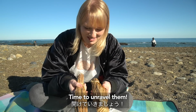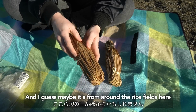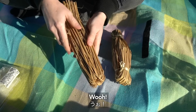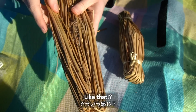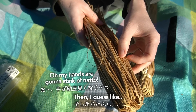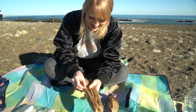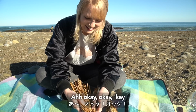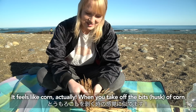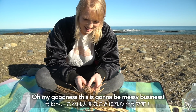Time to unravel them. So this is rice straw, and I guess maybe it's from around the rice fields here. Whoa! Oh, straight away. Really straight away. Then what do you do? Then I guess my hands are gonna stink of natto. God, it's beautiful, but it's not easy to eat, is it? Maybe it feels like corn actually when you take off the bits of corn. Oh my goodness, this is gonna be messy business.